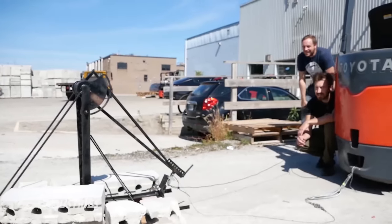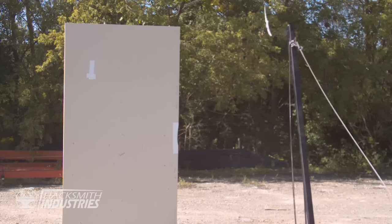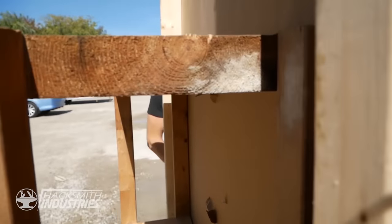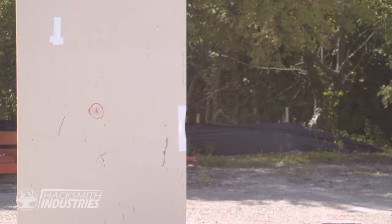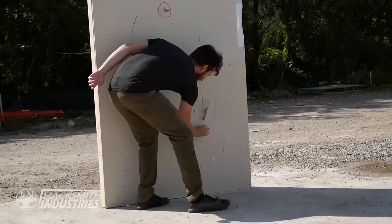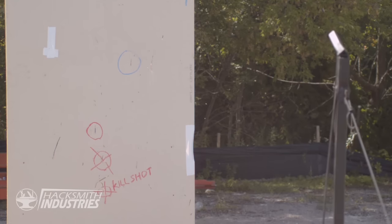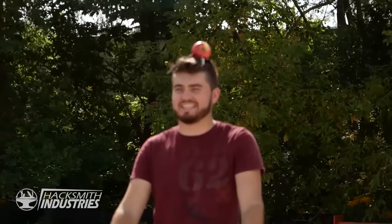This is the launcher. 3, 2, 1. Ooh! That was nice. Oh yeah. That's some serious penetration. That's about an inch and a half penetration. All right, your turn. Yeah! Oh, I've got one in the board. That's winning. Oh! Look at that! A tie! Perfect kill shot. 3, 2, 1, go! Dude, this was a bad idea. But it worked. How did you hit that?